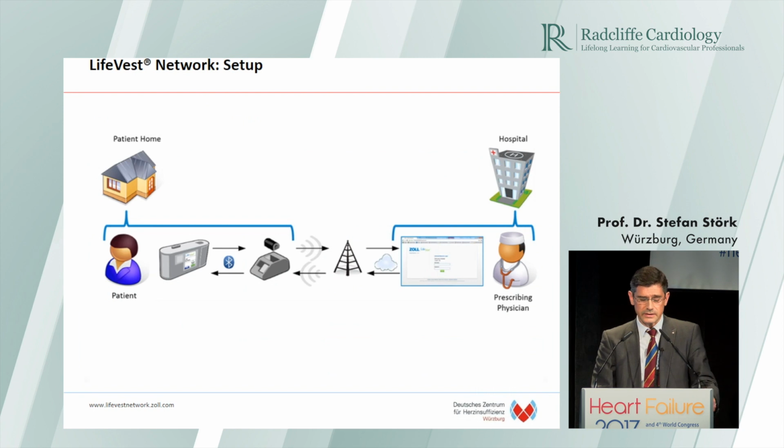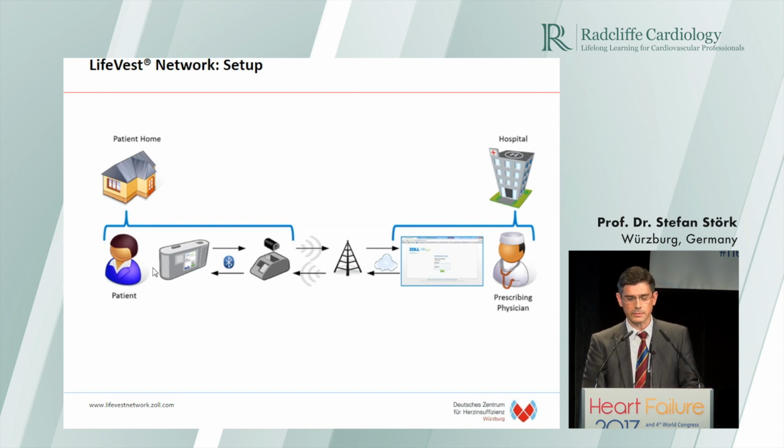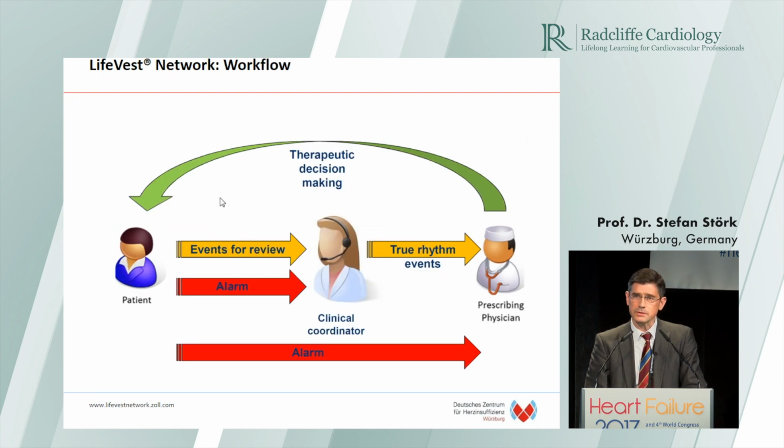So if you decide to prescribe a wearable ICD, you also have to make sure that you have a LifeVest network, so it's called, but the beauty is it's very easy to set up. So part of the network is the patient himself with a vest, with a monitoring station, and it's Bluetooth technology. The patient is at home, signals are transmitted to a server, to a cloud, and can be viewed by all the authorized staff which is entitled to do so. And you also can select who is actually receiving the information.